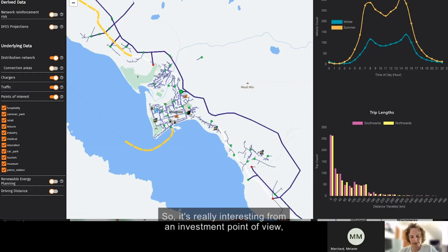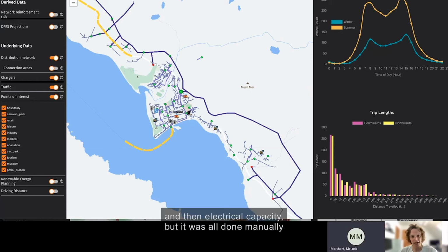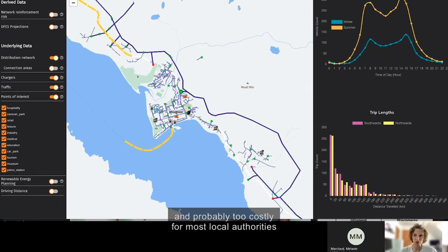So it's really interesting from an investment point of view, that traffic data and demand data from various sources, and then electrical capacity, but it was all done manually with a lot of separate individual records. So it's a very time-consuming process, which will obviously be very costly, and probably too costly for most local authorities on a sort of day-to-day basis.